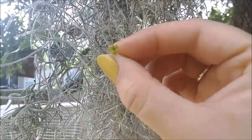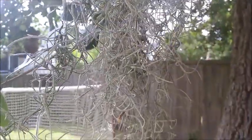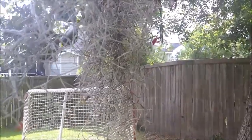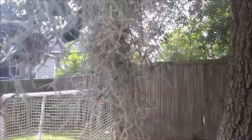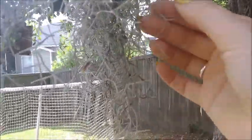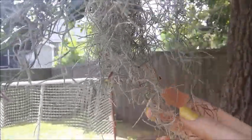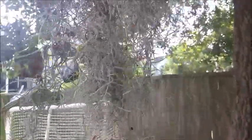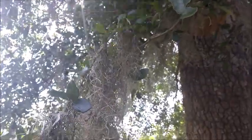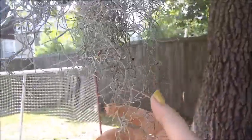So you can see the little green flower, and then it'll make seed pods, and then those seed pods open up, and they spread like dandelions. They are really, really fluffy and light, and a lot of people think that Spanish moss only grows on certain trees, but actually it's just like a dandelion. Wherever it lands, it will grow. So it does actually prefer to grow on live oaks though. So lots and lots of Spanish moss on the live oaks here in the south.